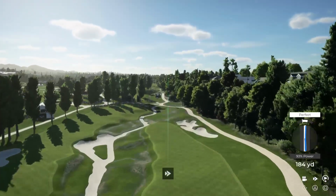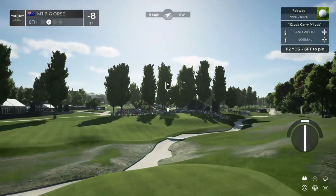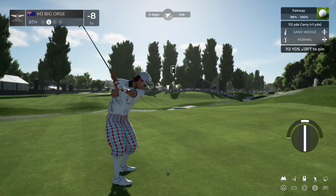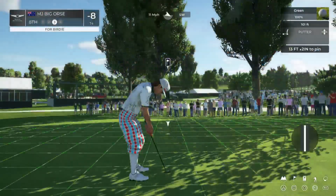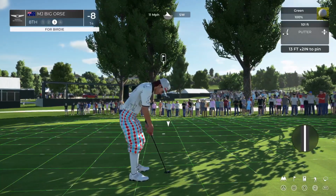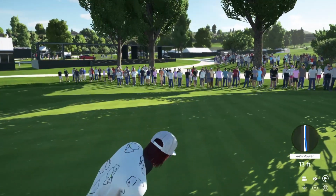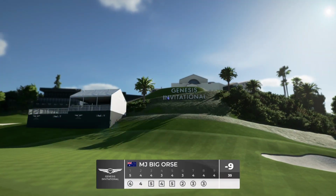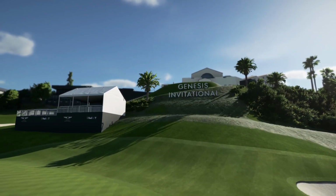Beautiful swing there. Sitting at 8 under. Currently in 4th position. Any bounce to the left here would be helpful. What an opportunity to make a birdie. Get excited. This could go in. And with that, that's their 4th birdie. Now 6 strokes back after that hole.